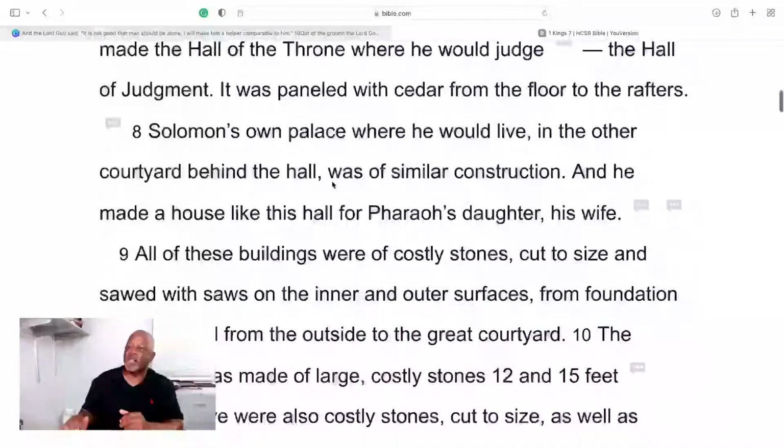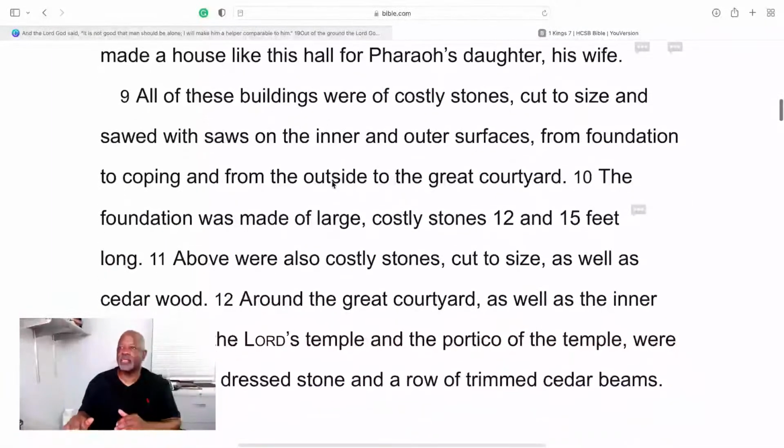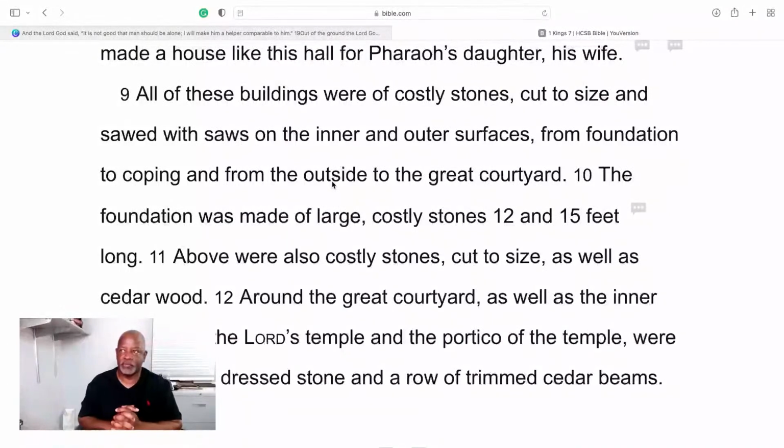Solomon's own palace where he would live, in the other courtyard behind the hall, was of similar construction. He made a house like this hall for Pharaoh's daughter, his wife. Now, again, remember this marriage, first and foremost, shouldn't have been. He did not need to do that. He did it because of treaty. A lot of times these marriages were made for treaty purposes.